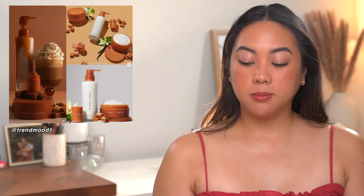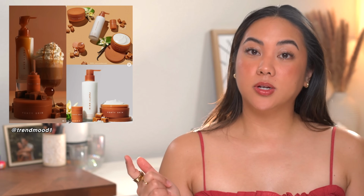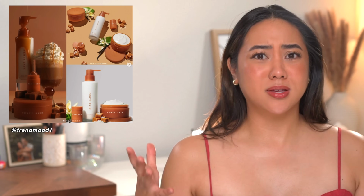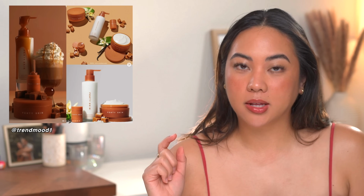Weird. This time they're coming out with an entire line. They're coming out with the body butter, the body lotion, and the lip mask. This looks pretty good, but I will say that I'm not sure how this is going to do in warm weather, which makes sense why they're releasing it come fall time, but it's always hot in Florida. So for me, I feel like this is probably not great. It says that this has notes of caramel, cookie dough, and vanilla.